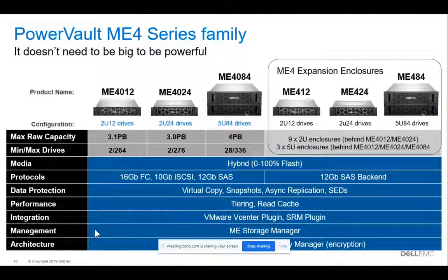Now, the different enclosures that the ME systems can support: the ME4012 supports 12 drives of 3.5 inch. There's also the ME4024, which supports 24 drives of 2.5 inch. And lastly, there's the ME4084, which supports 84 drives of 3.5 inch. So depending on what the customer wants to upgrade to, those are the drive enclosures available.